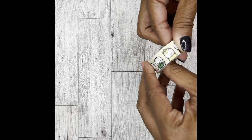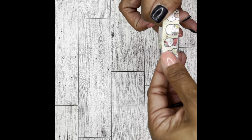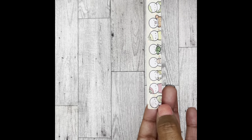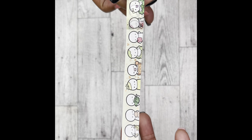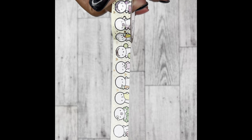Oh, so this has more food. But this is more like veggies. So avocado, strawberry, or fruits and veggies. Oh my gosh, that is so cute. I love this little avocado. And the potato. Cute, cute, cute. And the pineapple. Oh my gosh, there's so many of them before it starts to repeat.